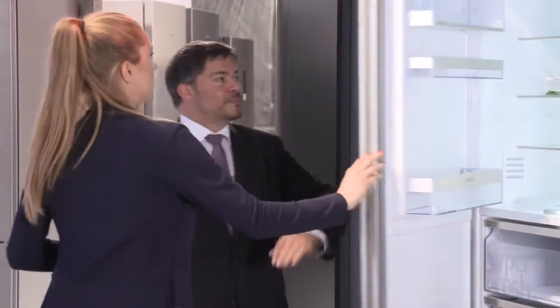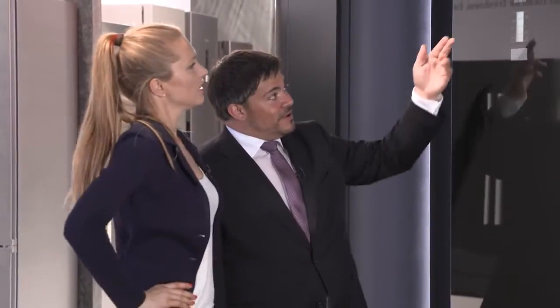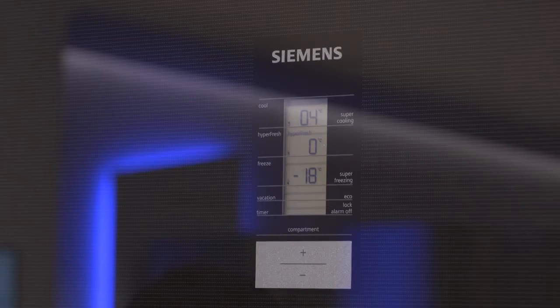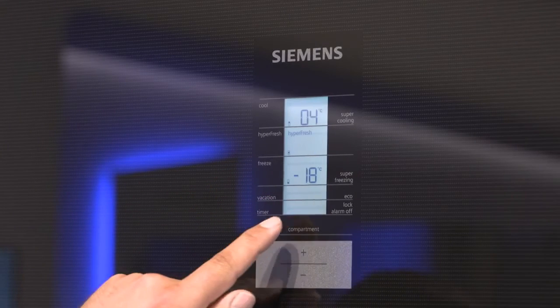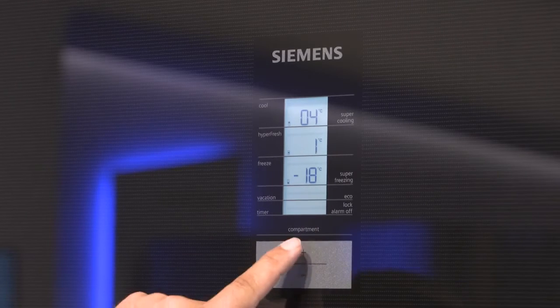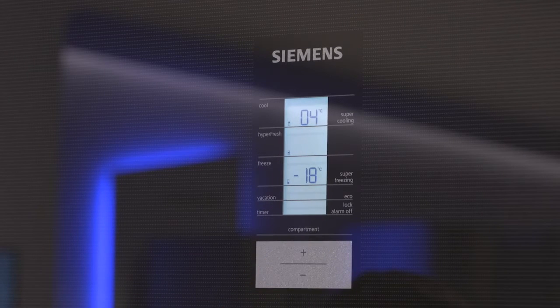But you also said something about the temperature. This can surely be seen from out here on the display. The Hyperfresh compartment is preset to 0 degrees centigrade, but you can also adjust the temperature individually by degrees to anything between +3 degrees and -1 degree centigrade.